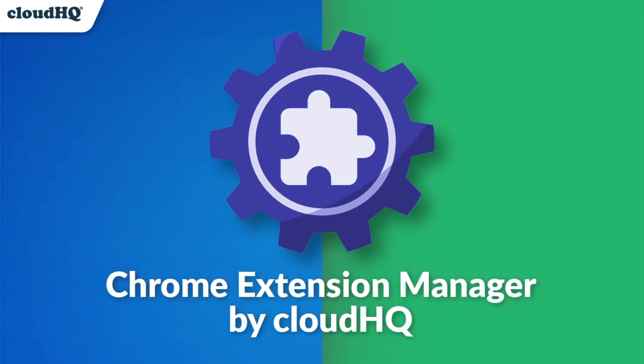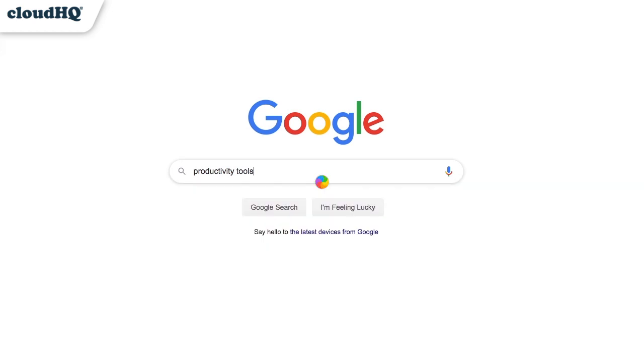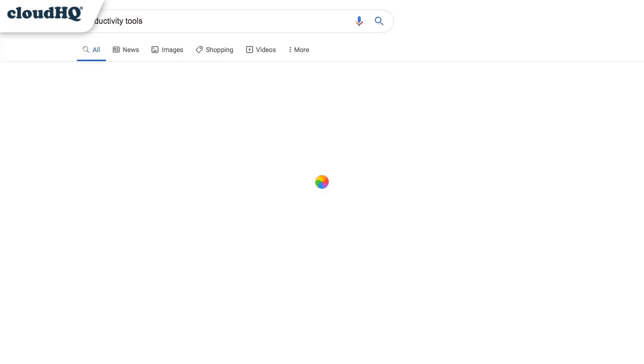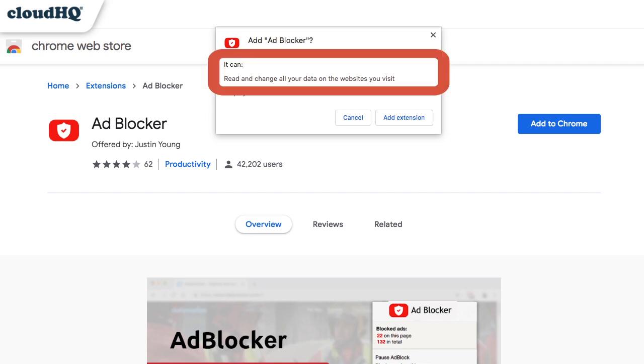Introducing a new way to manage your Chrome extensions. You'll often find that certain extensions make your browser experience slow. Or sometimes you'll find that your favorite extensions don't always have your best interest at heart.